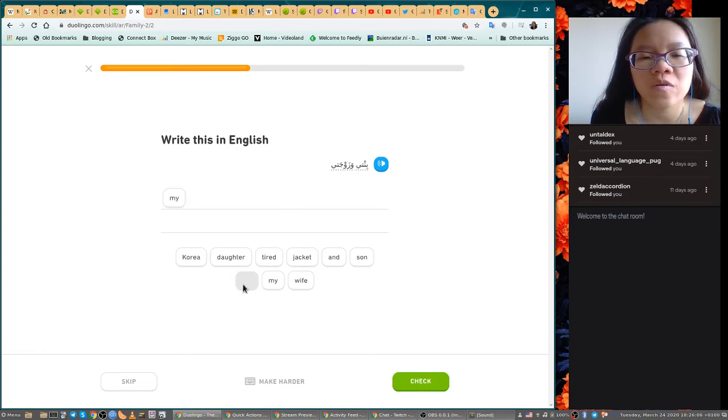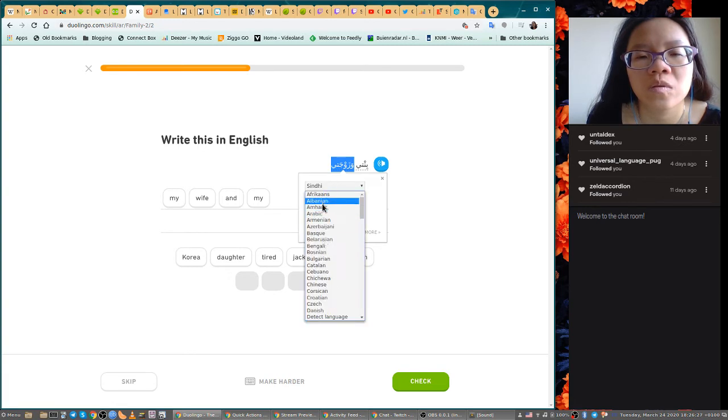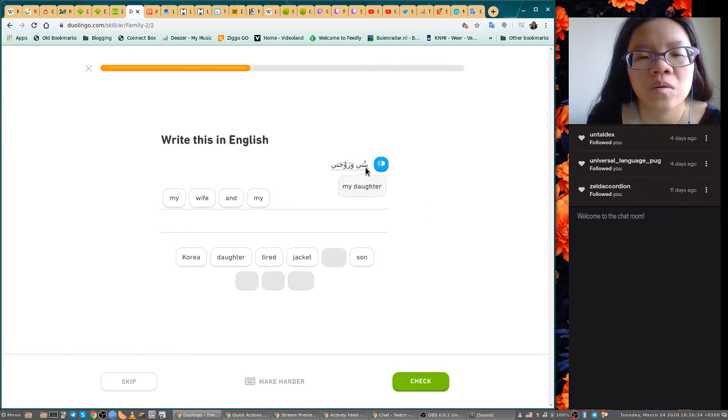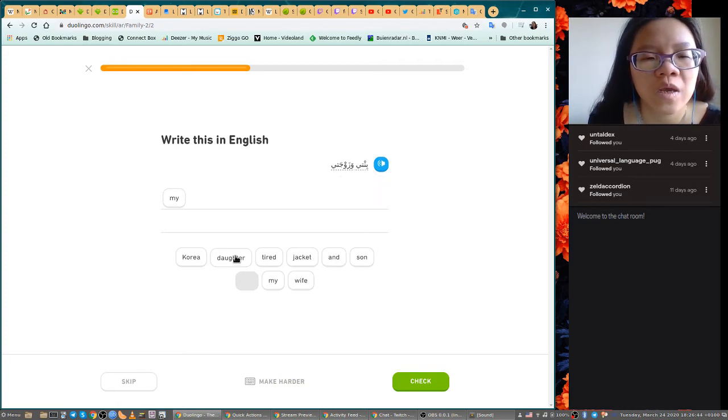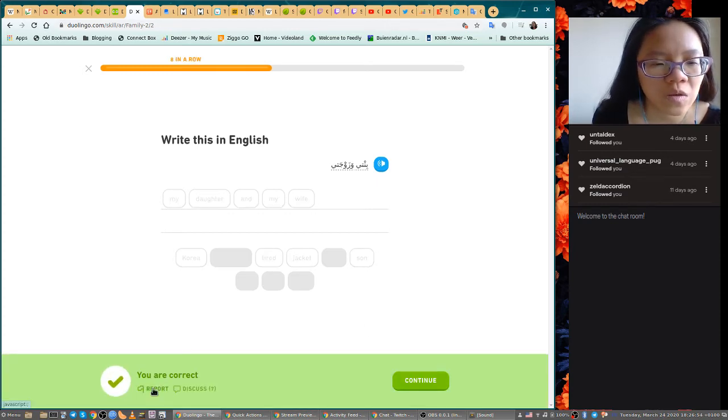Why is there no hover over? So my wife and my is probably son or daughter. Okay, there's no hover over. There should be a hover over. Oh, sorry, Binti means girl, so Binti is my daughter. My daughter and my wife. Yeah, they really need more hover overs.